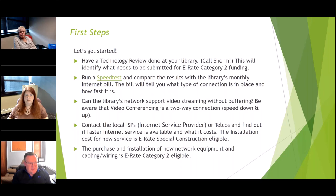If you have an ISP currently, you can talk to your local provider, see if faster internet's available, what it costs. We're seeing fiber starting to get out in communities too. So if you're still on an old DSL or cable connection, it's very possible that your ISP may have fiber, and it would just be a matter of contacting them and finding out what it's going to cost to get it into the library.